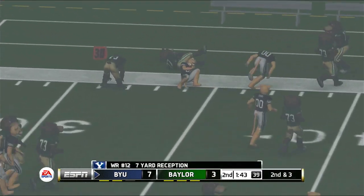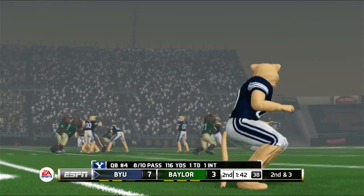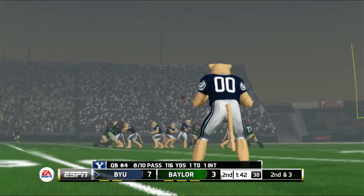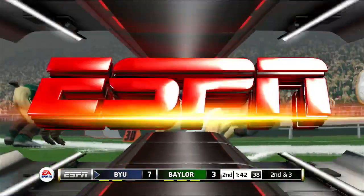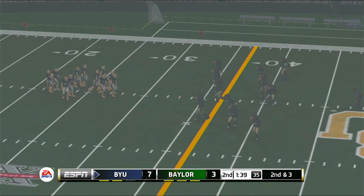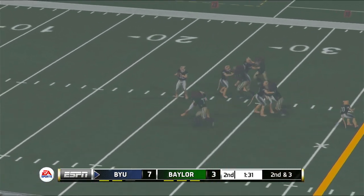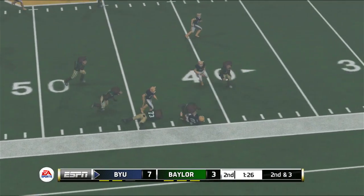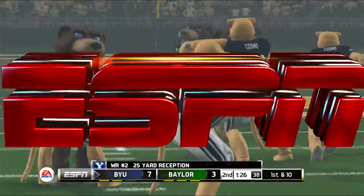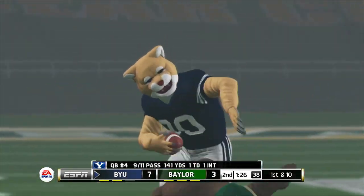He's taken down around the 33-yard line. That's a gain of seven on the play. That'll bring up second and three. They need about 3 yards to get the first here on second down. Brigham Young is up by four. And he is drilled at the 42-yard line. The coaches know, get this guy the ball any way you can. Even a short pass can turn into something big.